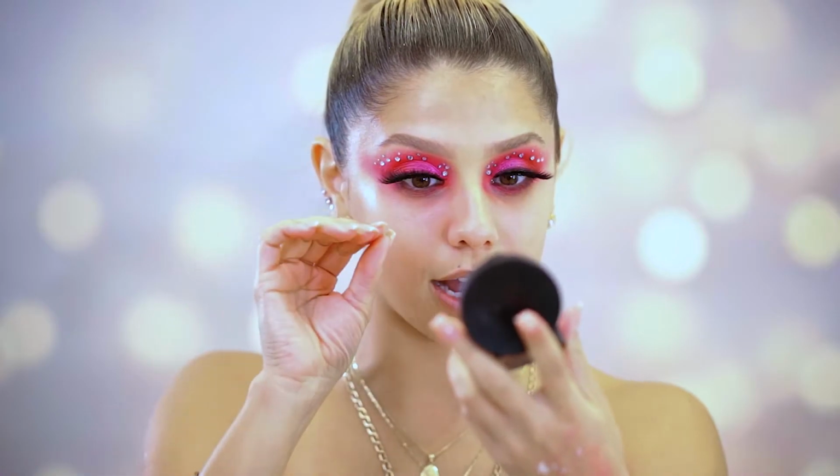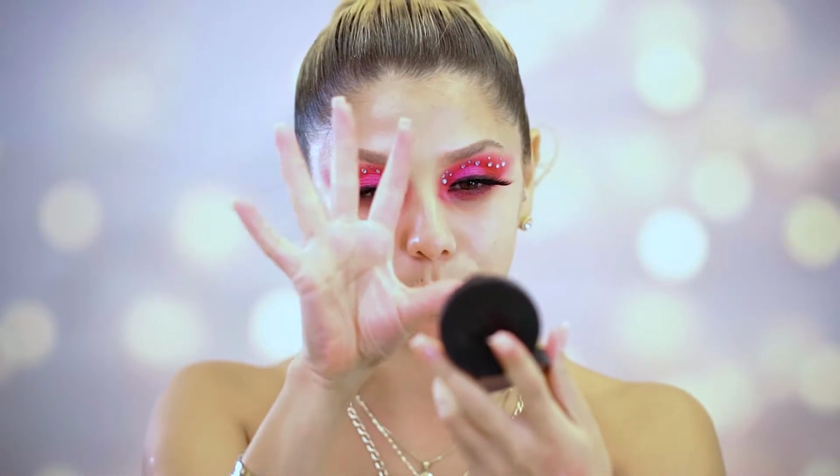Okay, finally, 20 hours later, I'm done with all the little diamonds. I put some lashes on. I don't know how I feel about these lashes yet, because I wanted them to be a little bit more, you know, I don't know. We'll see how we feel after I do my face.